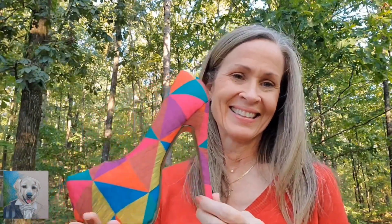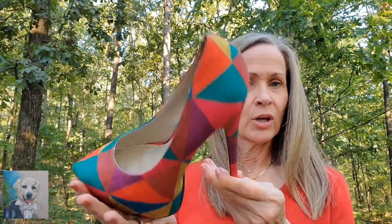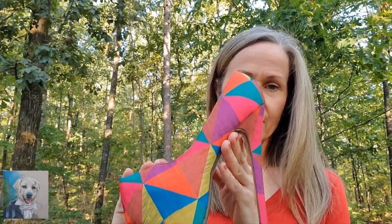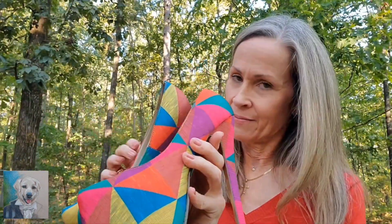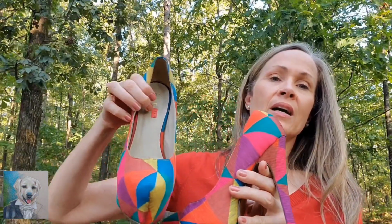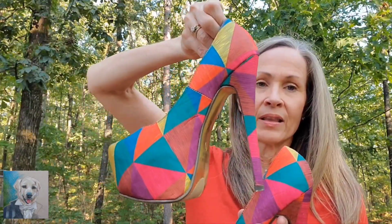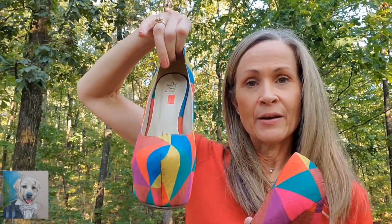This brand is She by Journeys, and I think Journeys is a mall brand. I haven't been in a mall in a long time, so I'm not really familiar with all the stores anymore. I believe Journeys is a mall brand though, but these are some crazy shoes. Somebody out there wants these, I know.